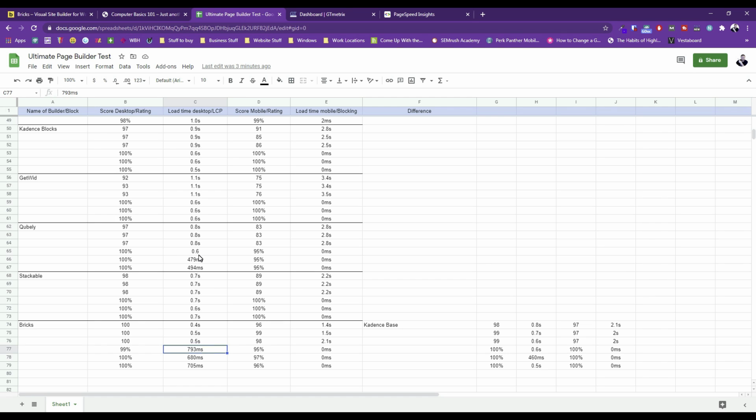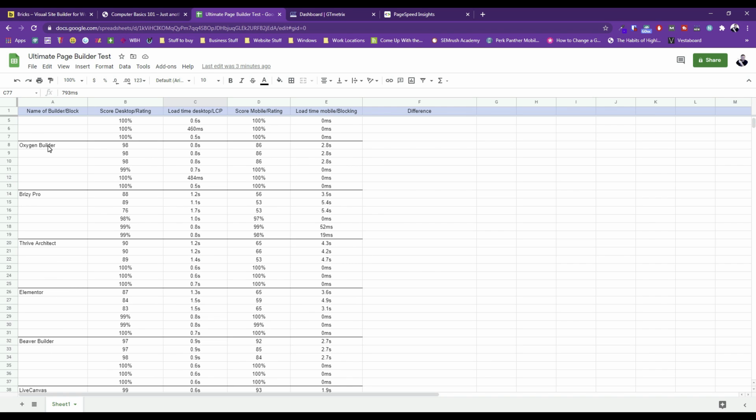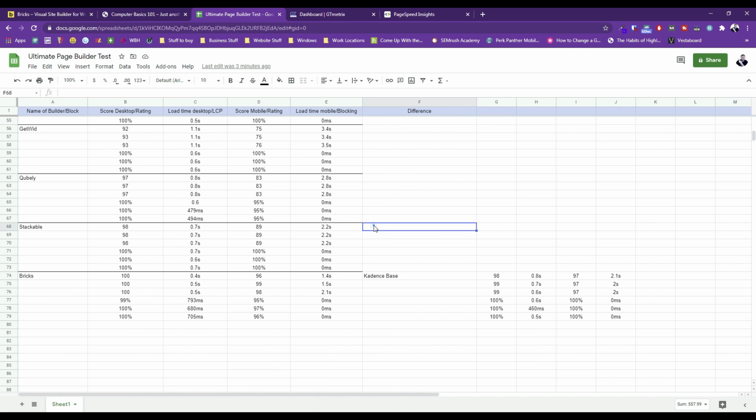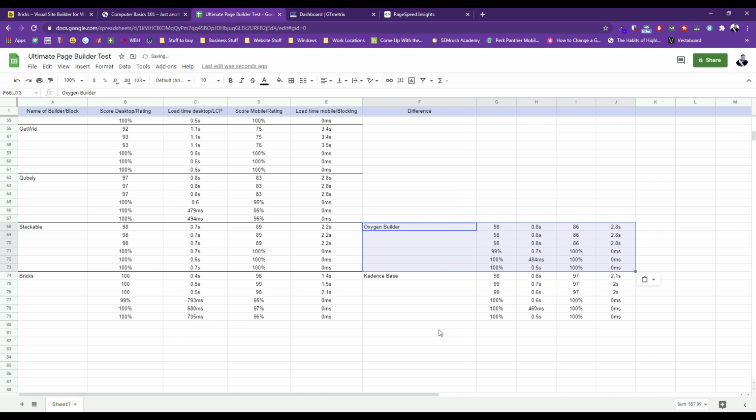But Bricks right now definitely takes the title. Normally, I would bury this to the end. Bricks is fast. I mean, it is really, really fast. And I know that a lot of you wanted to see this and you wanted to know how it compared to something like Oxygen. Well, let's compare it to Oxygen, because a lot of people right now are looking at Oxygen and saying, do I need to switch to this builder? And I don't know. I mean, that's a case-by-case scenario.